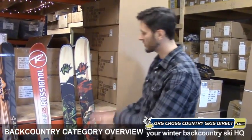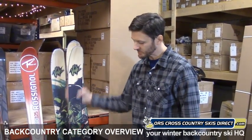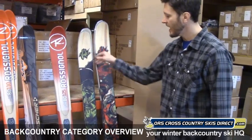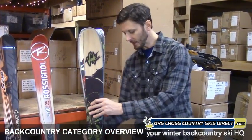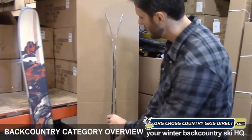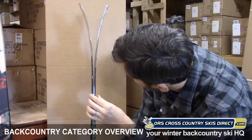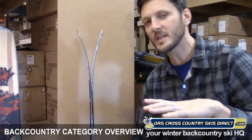And then we've got two models from Voile. These are really premium deep powder skis, the Vector BC and the Charger BC. And these have a ton of rocker. I had mentioned rocker, so let's take a look at what rocker really looks like. When you squeeze these skis together, you'll see how the tips splay apart and the edges don't even contact until about here. What that does is when you're in deep soft snow, that tip just wants to come out of the snow, wants to help initiate the turn and float.